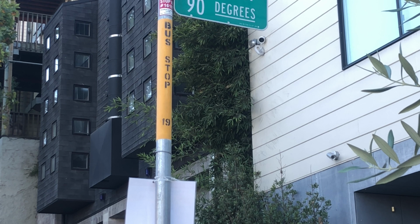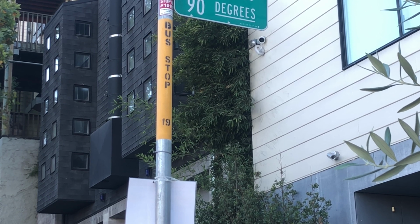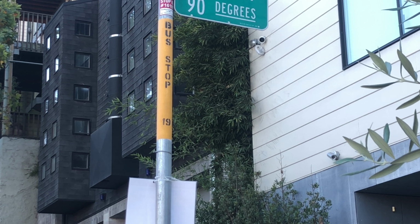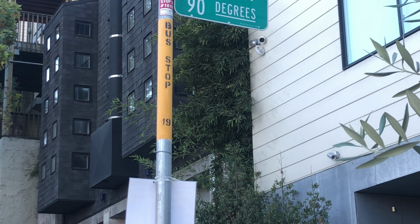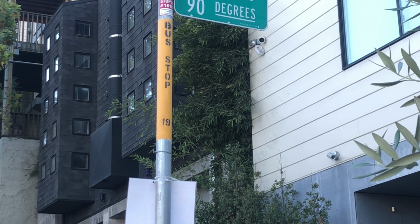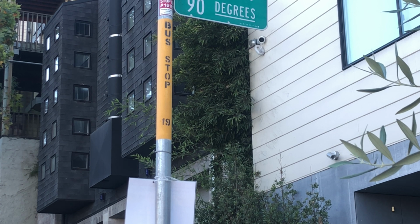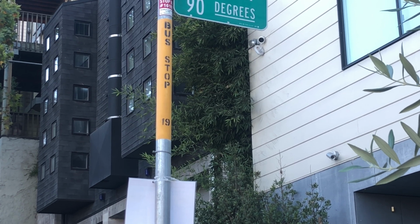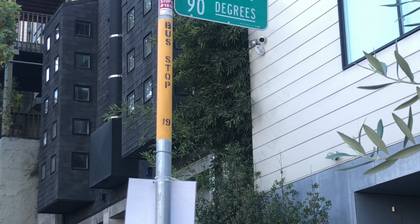In other cases, you won't have that. You'll just have a yellow marking that indicates the specific bus line that's going to stop here. In this case, the bus 19 is going to stop here, and this yellow marking is going to be on any of the designated street poles throughout the city. So this is what you're going to look for when you're trying to find your specific bus stop.